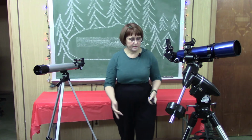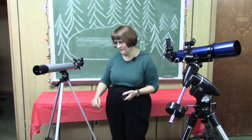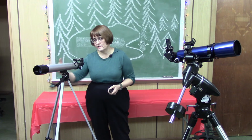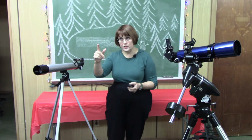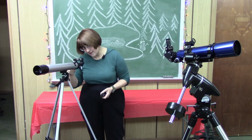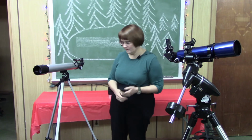And look at the mounts. Are they solid and stable? Or are they flimsy and shaky? Anytime you try to focus an image with this mount, anytime you touch this anywhere, you get vibration in the end. That means whatever your image is in the scope, it's going to start vibrating the minute you touch this telescope, even when you go to focus it. So you'll never be able to really focus an image that's shaking back and forth. Avoid this kind of thing.